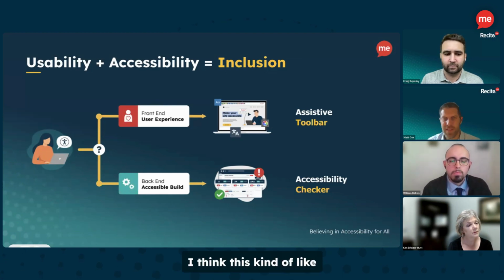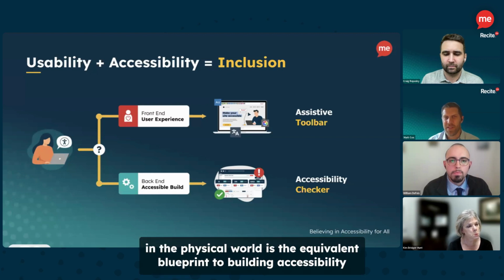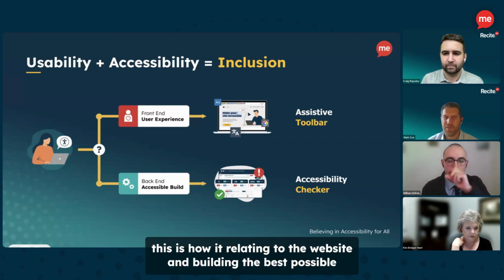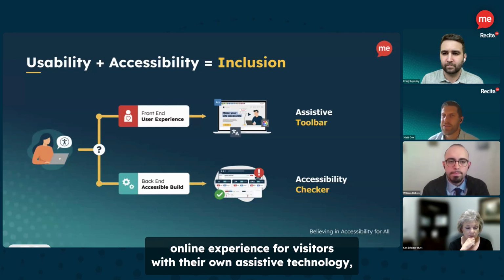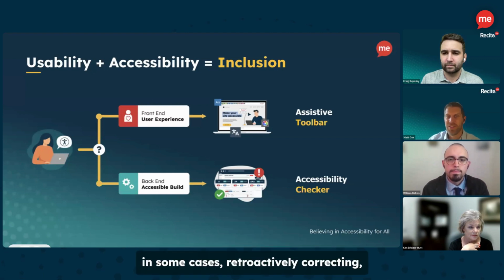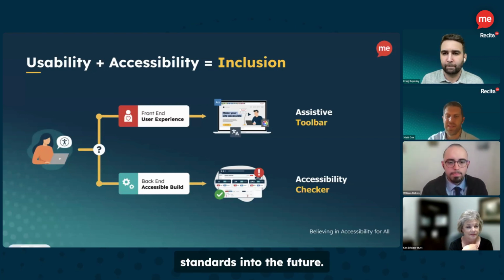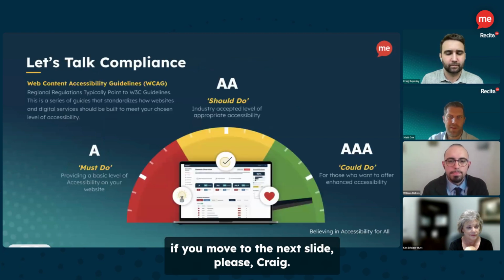Specifically for airports, think of this kind of like in the physical world as the equivalent blueprint to building accessibility into a terminal building or your departure gates. This is how it relates to the website and building the best possible online experience for visitors with their own assistive technology. In some cases, retroactively correcting and then indeed maintaining accessibility standards into the future. If we move to the next slide, please, Craig.